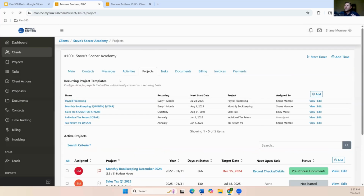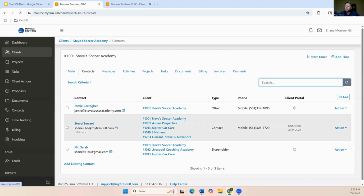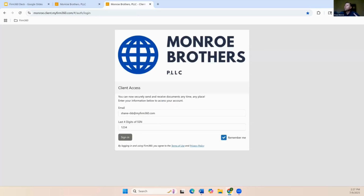This is a good segue into the client portal, and I'll log in as my contact here, Steve, just to give you that perspective of what it would look like from a client side. The way that we've set our client portal up is it's designed to be very user-friendly for your clients. No setup that they need to do on their end.